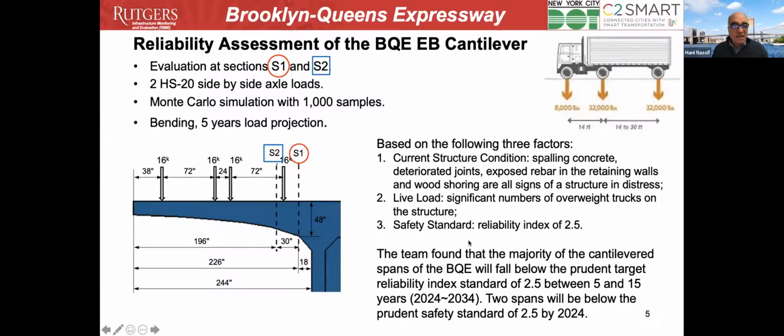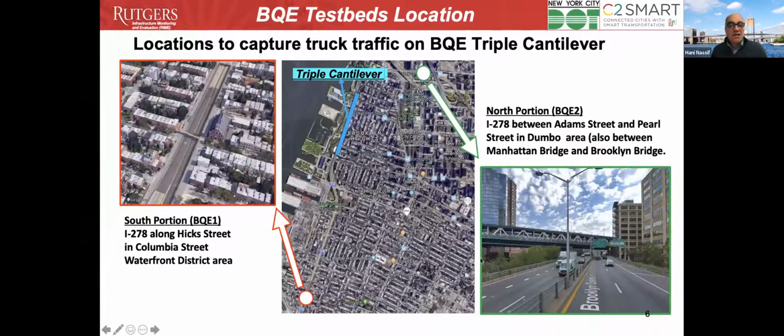So from comparing the two together, we found out that starting 2025, some sections will have to be upgraded. Otherwise, there will be a problem with the traffic. So the idea, we started the plan about 2 years ago, is to have two sites. One site will be a cantilever, a pilot study, and the second site will be the one that's going to be coming.